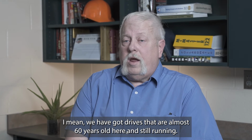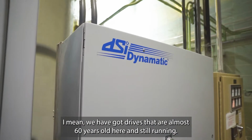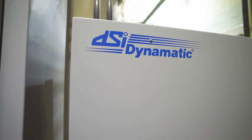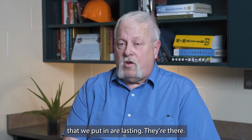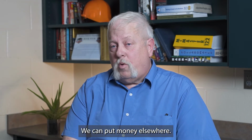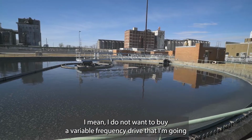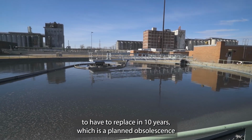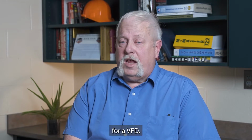I mean, we have got drives that are almost 60 years old here and still running. Eddy current drives that we put in are lasting. That means we're not spending money on drives. We can put money elsewhere. I do not want to buy a variable frequency drive that I'm going to have to replace in 10 years, which is a planned obsolescence for a VFD.